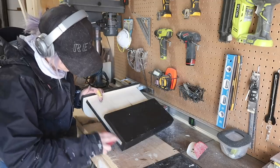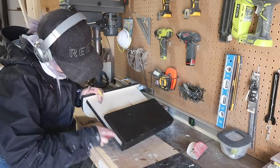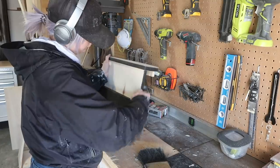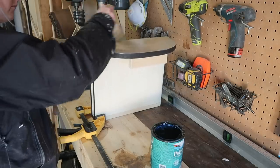And while the chairs were drying, I brought my side table back in and sanded any areas where the black paint was not supposed to be. Just cleaned up the edges and placed a matte finish on top.